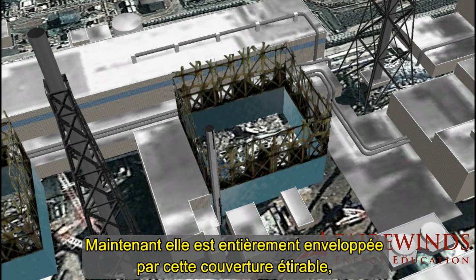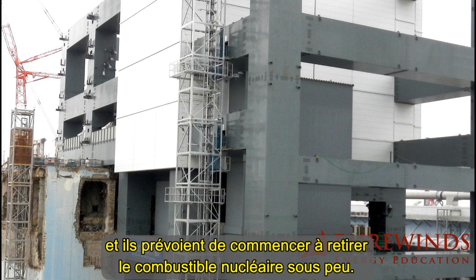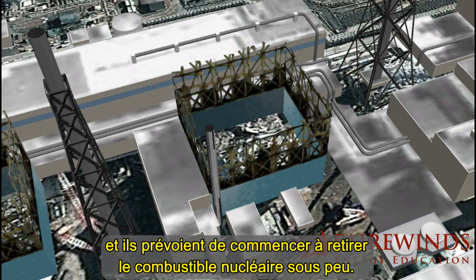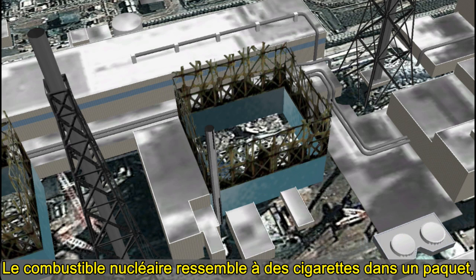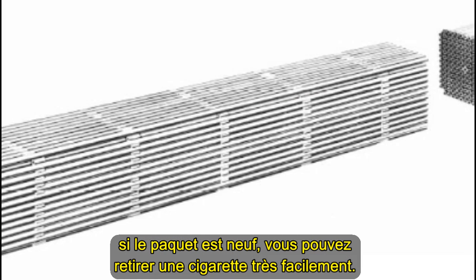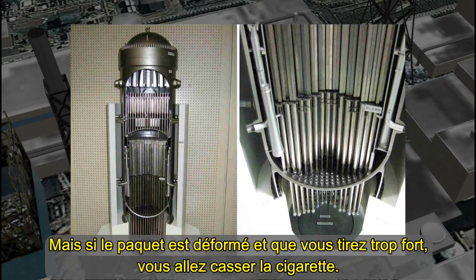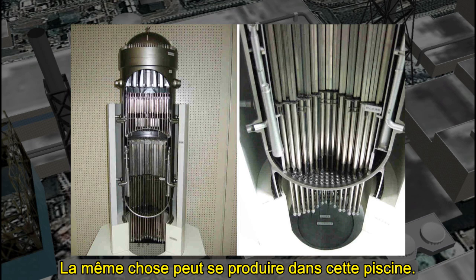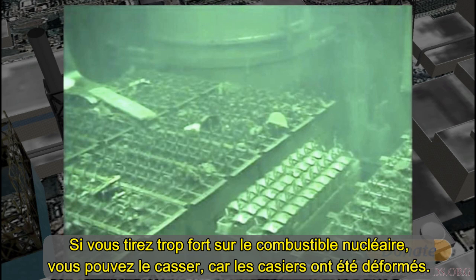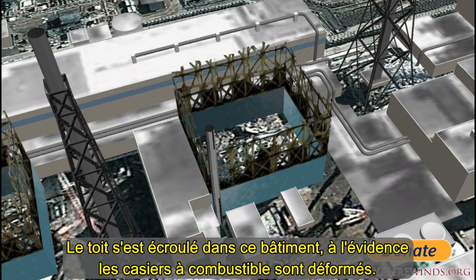Now, this one's all wrapped up in shrink wrap right now, and they're planning to begin to move nuclear fuel shortly. Now, nuclear fuel is like cigarettes in a pack of cigarettes, and if the pack is new, you can pull a cigarette out pretty easily. But if the pack is distorted and you pull too hard, you'll snap the cigarette. Same thing can happen inside this fuel pool. If you pull too hard on the nuclear fuel, you can snap the nuclear fuel, because the rack has been distorted. The roof fell in on the building. Of course, the rack is distorted.